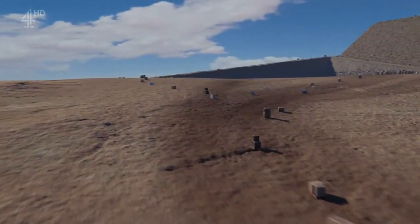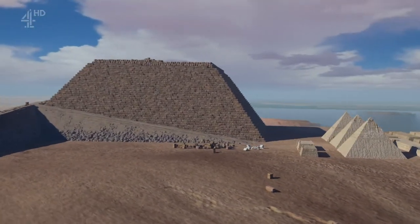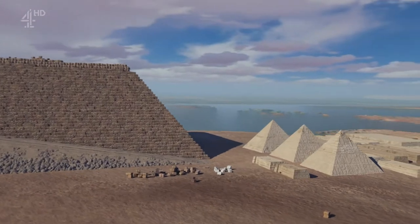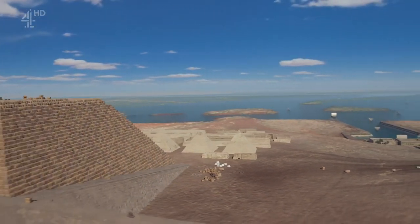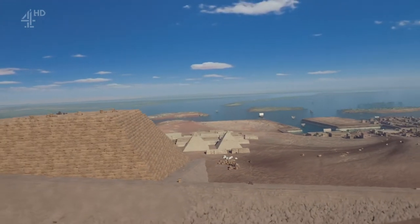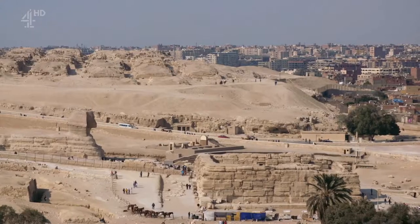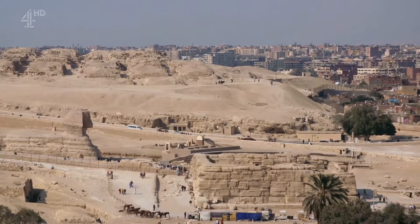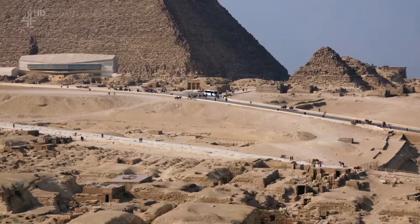Without this clever hydraulic engineering, it would have been impossible to ship in casing stones and complete Khufu's pyramid on time. But the scale of these works was beginning to change the country too. Khufu started something that must have been truly a very complex port city, perhaps the largest port city of its kind. And that's why I'm more interested not in how the Egyptians built the pyramids, but how the pyramids helped to build Egypt.